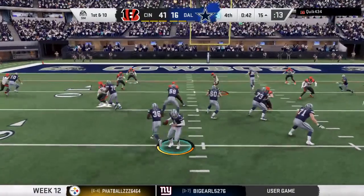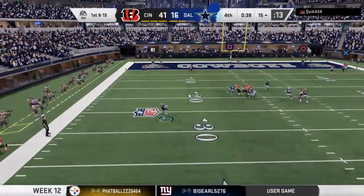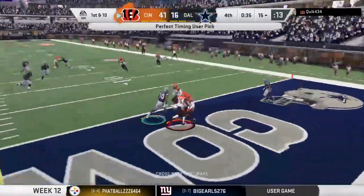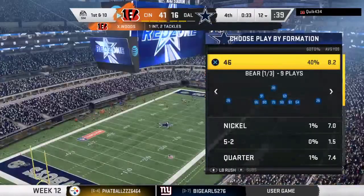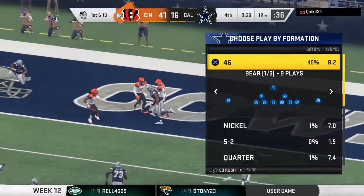From the red zone now, Prescott. Forced out to his left. And it's intercepted at the goal line. And Xavier Woods with a pick. And to the 12. That's where it stops. The return is halted at the 12-yard line.